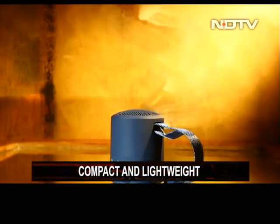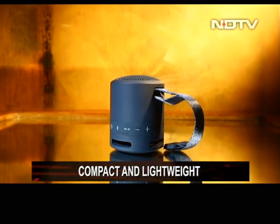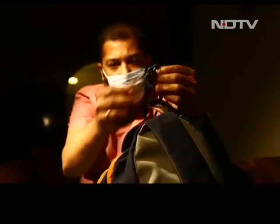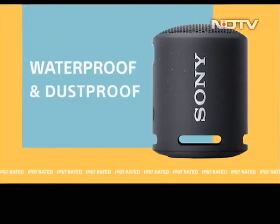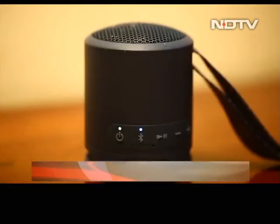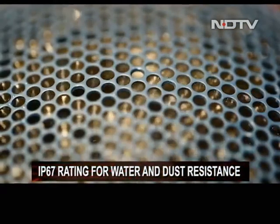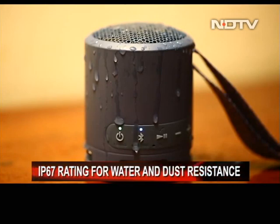The XB13's design fits the bill. It is as compact and light as a portable speaker should be. It also has a strap which you could loop around your bag strap, definitely convenient. The speaker also comes with an IP67 rating for water and dust resistance. Therefore, it will easily survive accidental dunks in the swimming pool.